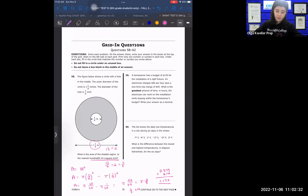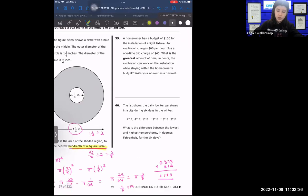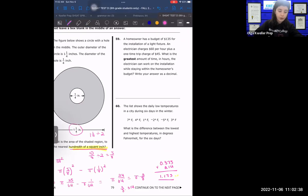But then always look at what they're asking you. They want 1/100 of a square inch. So if you bubble this wrong, you got the whole thing right and you're going to get the answer wrong. So you have to make sure that you round this to the 1/100, which is the second place, and they want 1.18. Yeah, 3.14 is always pi.